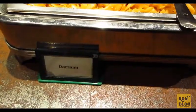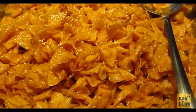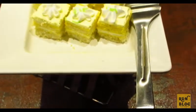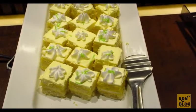On the sweet note, we are having darsan, which are fried wonton noodles drizzled with honey and sesame seed, and pineapple pastry, which are bite-sized moist sponge cake layered with whipped cream and pineapple essence.